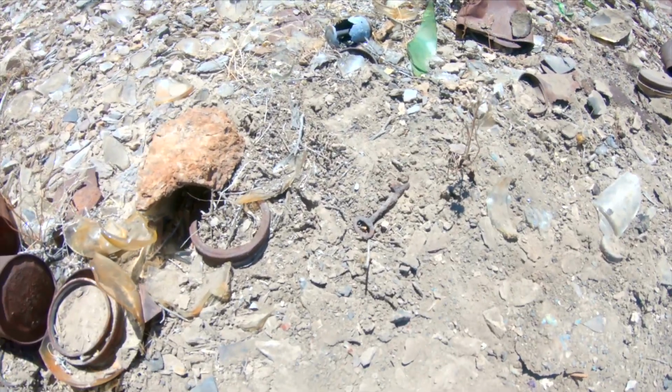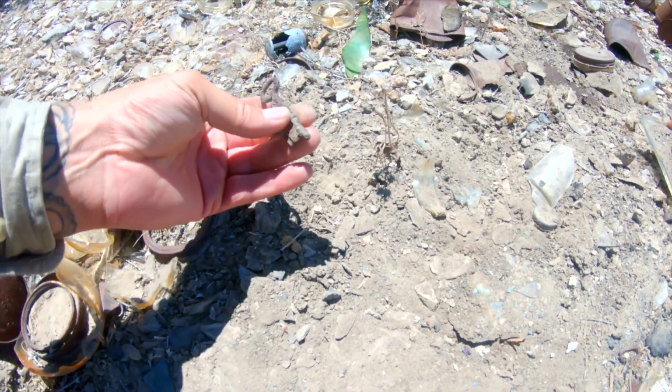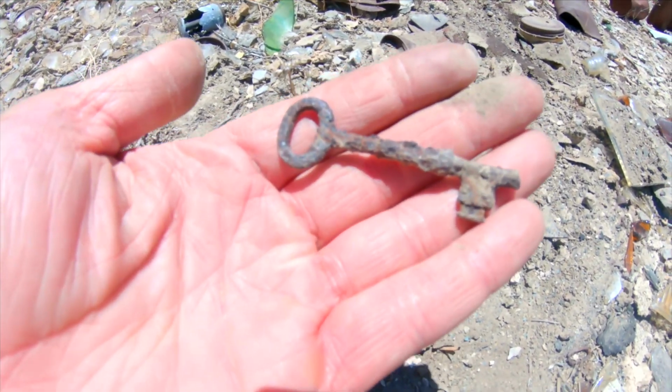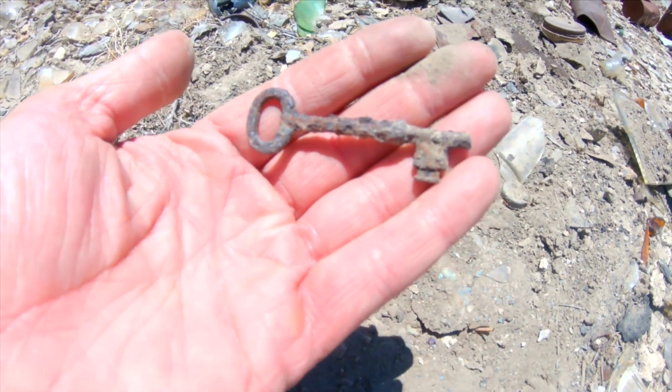Yeah, I found a skeleton key. It's an iron skeleton key. It's rusty. Oh. Whoever lost this was probably really mad.